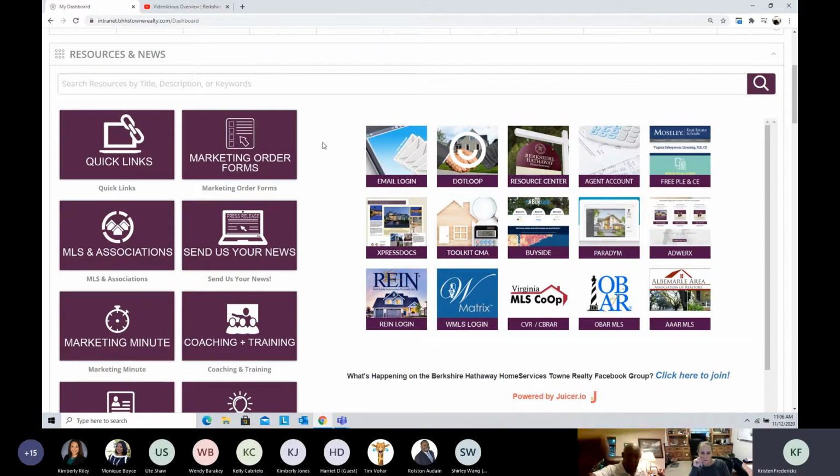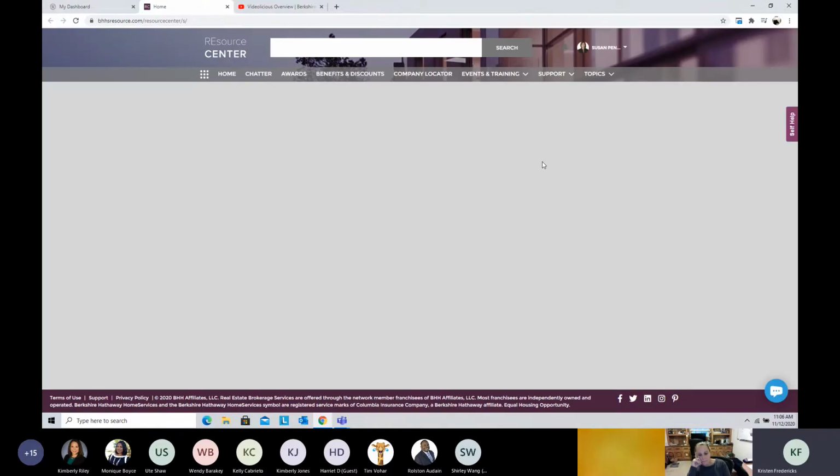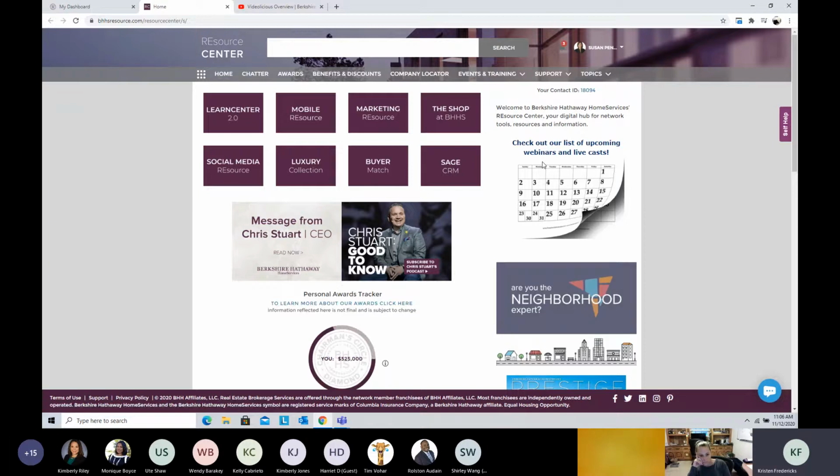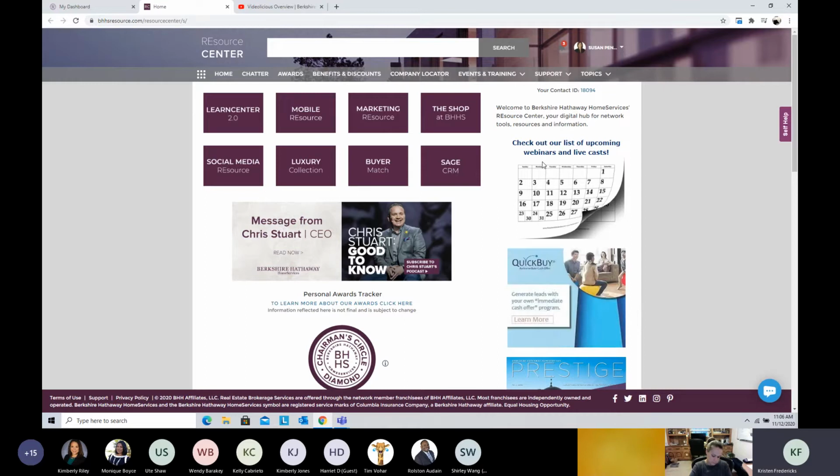Right now I'm on Towne Central, and here are all of our buttons on our dashboard. If I click Resource Center, you no longer have to remember yet another username and password. It's going to automatically log you into BHHS Resource Center and bring up your account. It's that easy. We're trying to make Towne Central your gateway to all of our tools without having to remember an additional username and password.